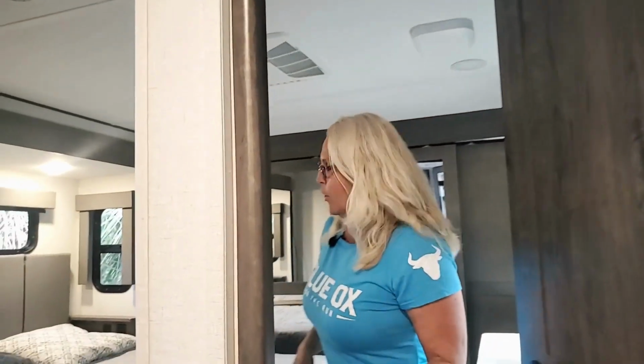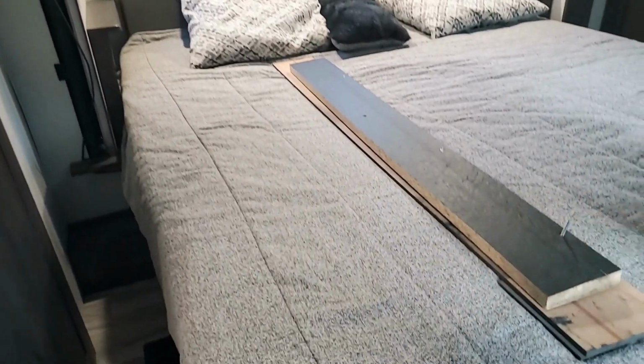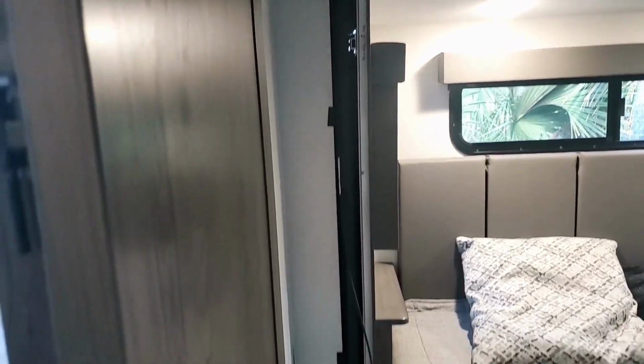But coming up into the bedroom and the bathroom. First thing I saw this morning, before we even put the slides out, was that the trim of the bedroom slide was on the bed. So that needs to go back up, but everything in here is functioning as it's supposed to. There are no huge breaks in the wall or any soft spots.